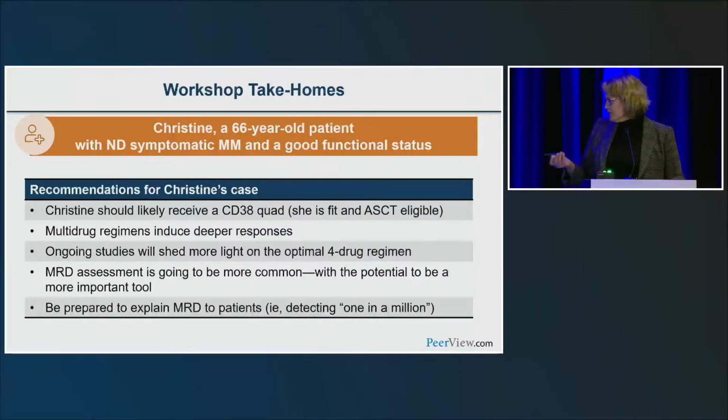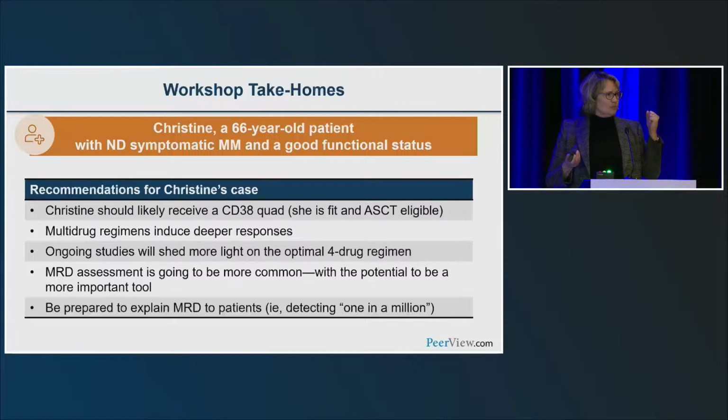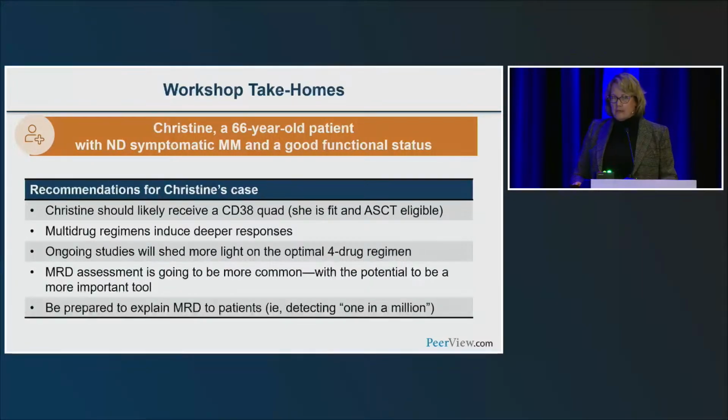In the old days, because we've all been doing this a long time, we didn't have these drugs, right? And so you held a drug back because you didn't want to give a patient everything. But that's not the thinking anymore. You give them the benefit of the treatments you have. You would never want to leave a drug on the table. Get that deeper response, because we know functionally there's a handful of patients we'll actually cure.